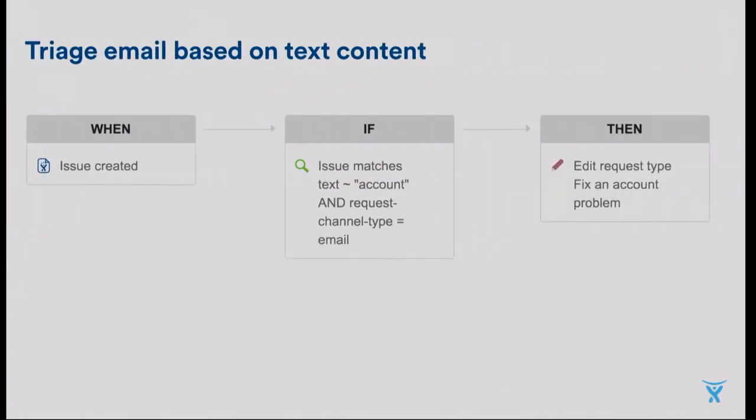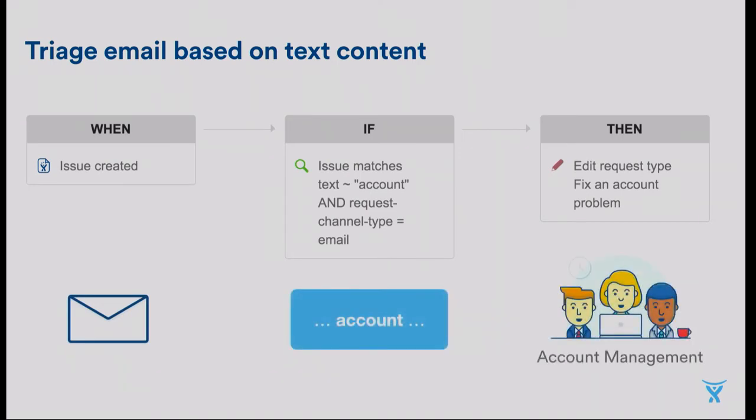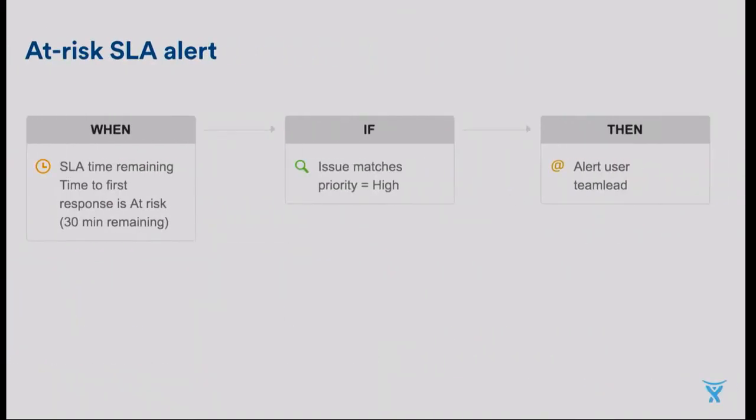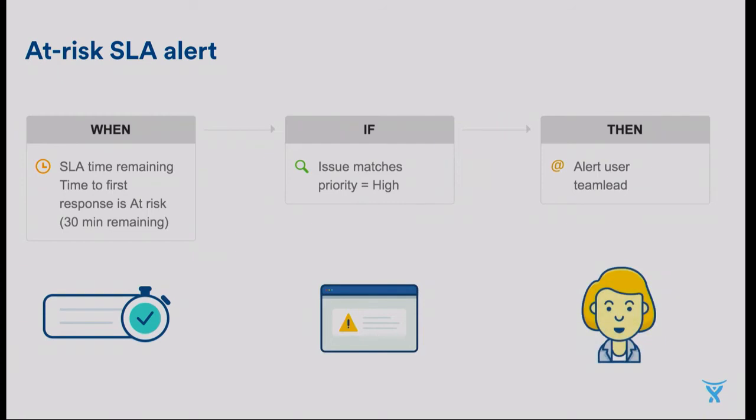Here's an example of automatic triage. So when an issue is created, if it contains the word account, then automatically set the request type to fix an account problem. That way, all emails mentioning the word account will get routed to the right team, which is pretty neat. Now, here's another example. When an SLA is about to breach on a high priority ticket, automatically alert the team lead. That way, she can try and step in before that breach actually occurs.